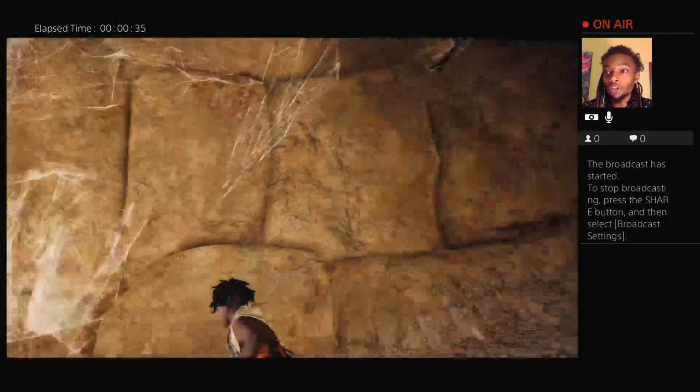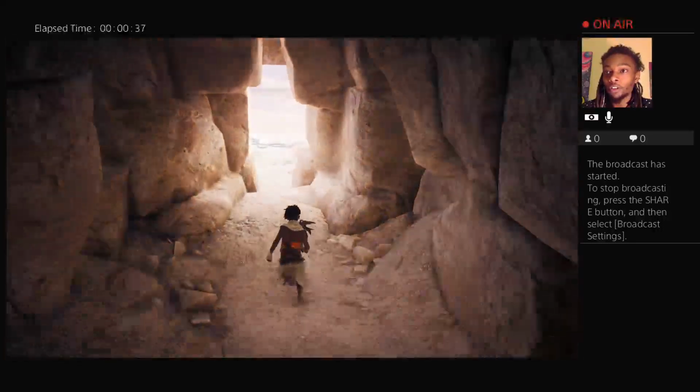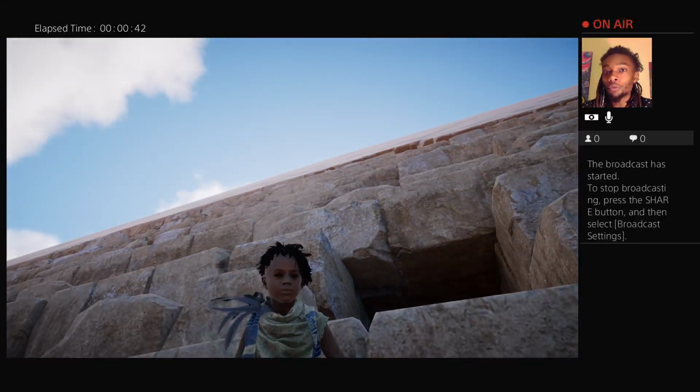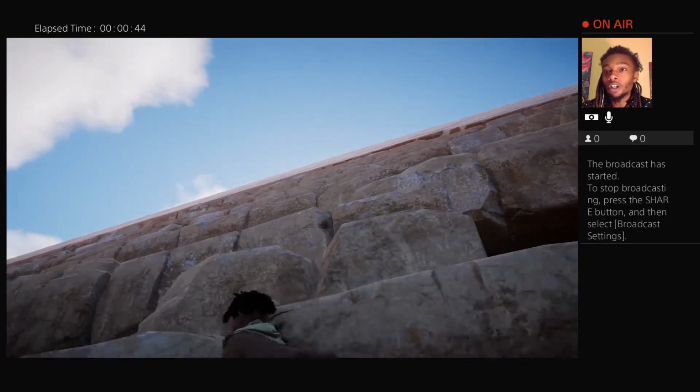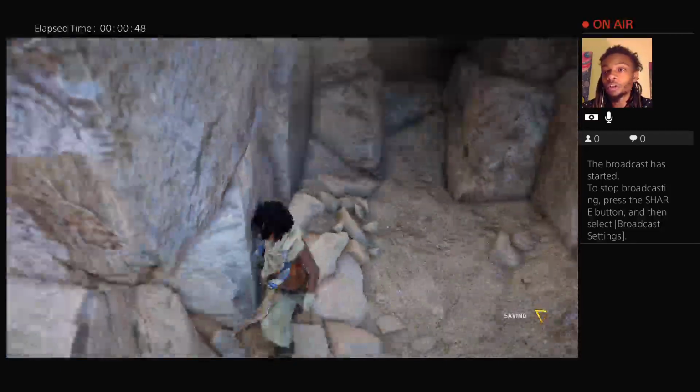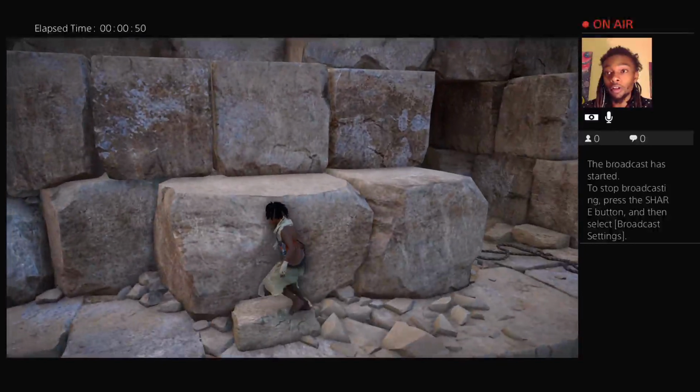But we're going to travel to the subterranean part of this Great Pyramid. Yesterday, or this morning, we traveled to the top. This time, we're going to travel inside and go underground. But it's very interesting how they got this entrance right here.